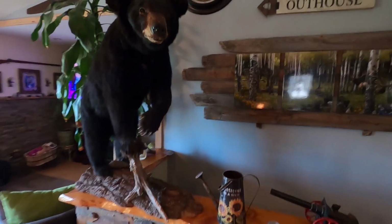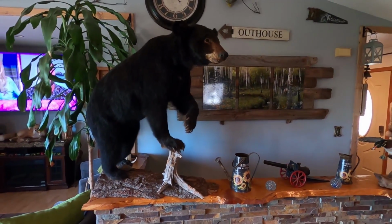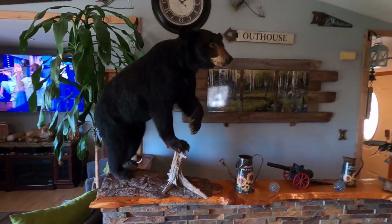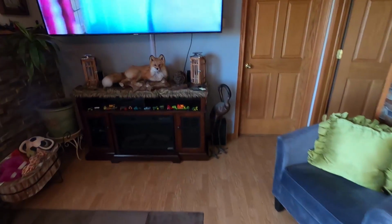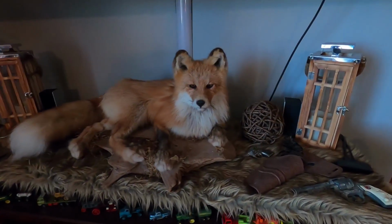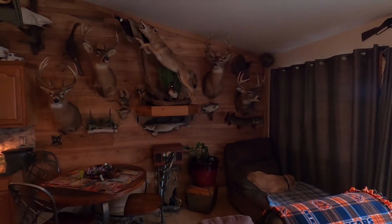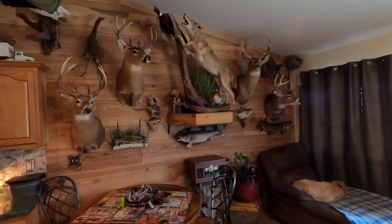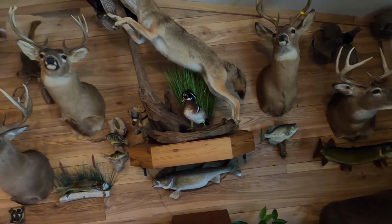Look at this guy. I don't know if the camera is going to do it justice, but this one is about a 200 pounder. Then we have a beautiful fox here. Look at him, he looks almost like a Maine Coon. Look at all these guys. So we've got four deer heads here.